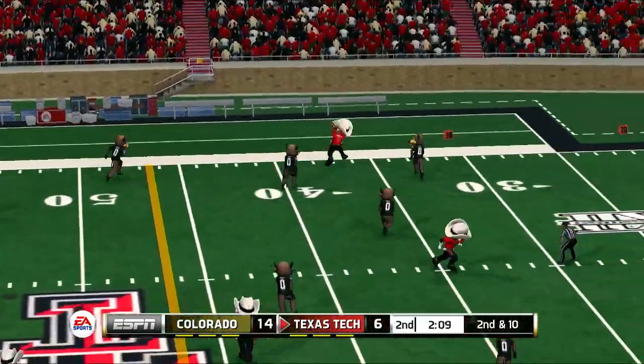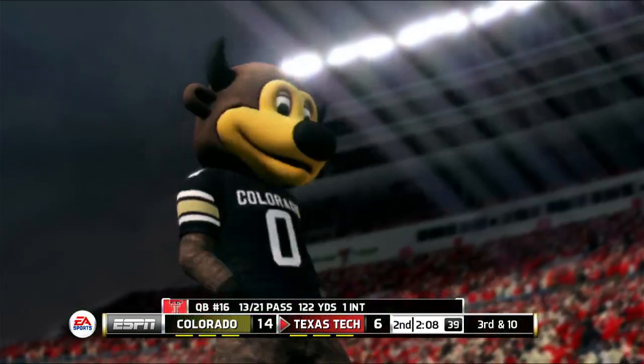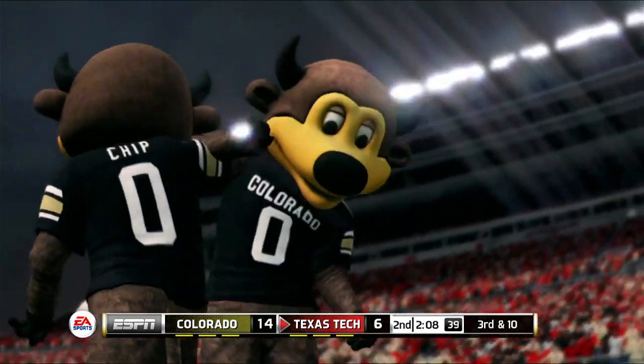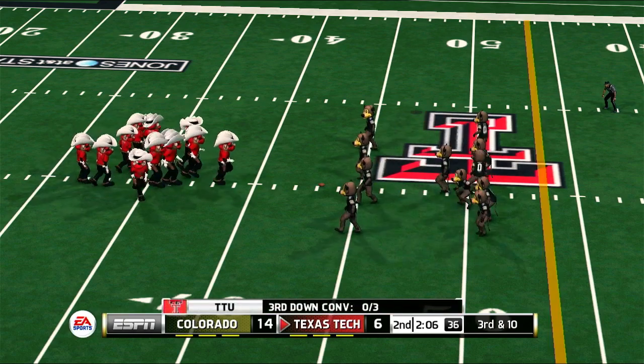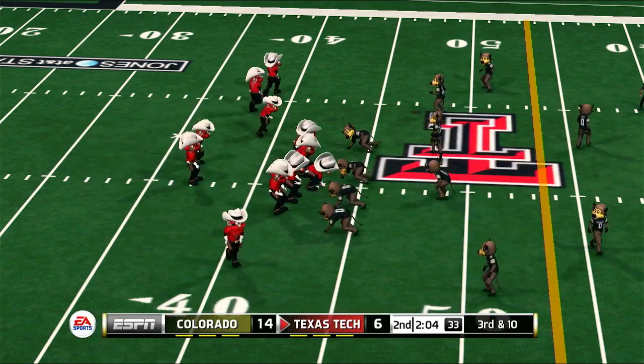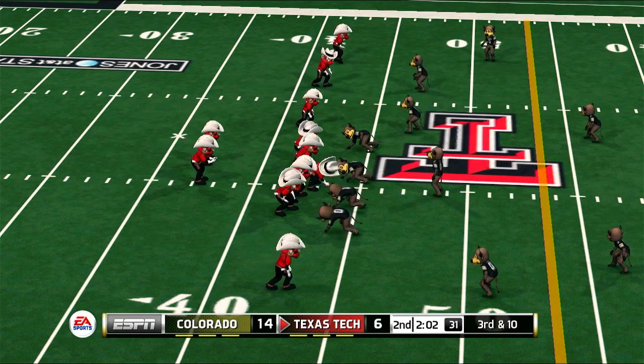He fires. That's incomplete. Remember, this is college football. All you need is 1 foot down to be able to make this catch. This time, the wide receiver is just too close to the boundary, not allowing himself to get either his left or right foot down.